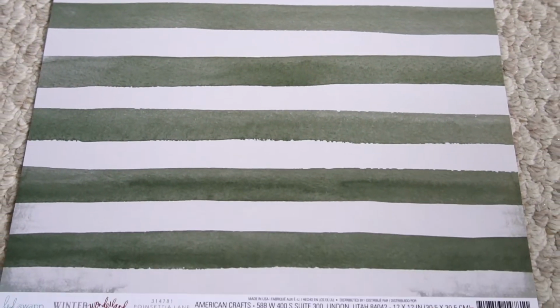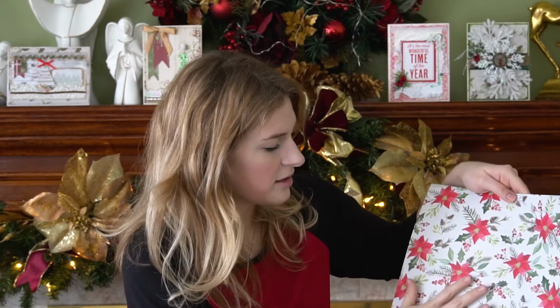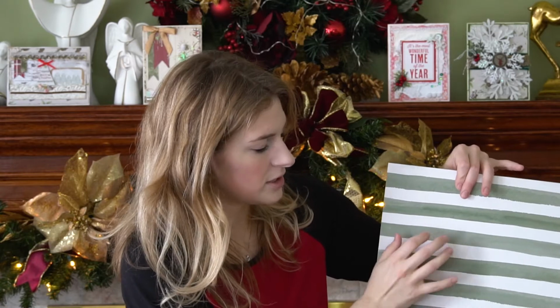So at least if I have the second paper, I can use more of this side and then have extra for this. Oh, shoot! I just realized this last sheet's not part of the pink paisley line. I actually just finished that with the plaid. It was accidentally in the same pile, whoops.